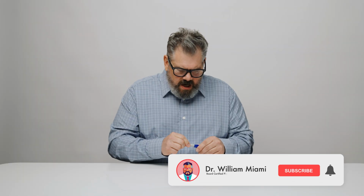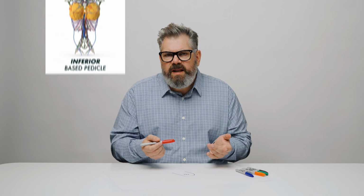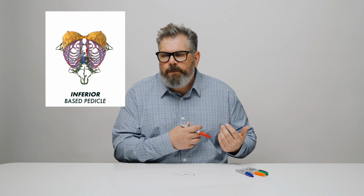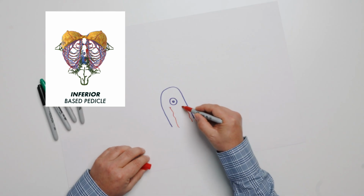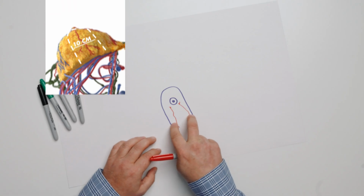Traditionally, for patients undergoing a large volume reduction with a very large breast, we're trying to make the breast as small as we can. We use what we call an inferior base pedicle, just meaning that your main blood supply is coming from the lower part, or really what we call the septum of the breast. And so those blood vessels are within that pedicle, and we have to make the pedicle sufficiently wide, usually 10 centimeters wide, in order to capture those blood vessels.